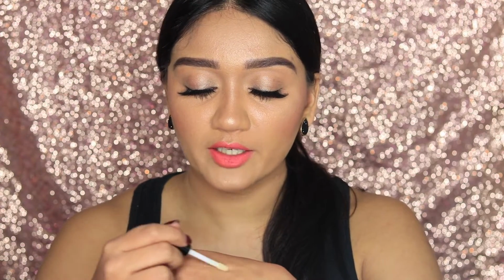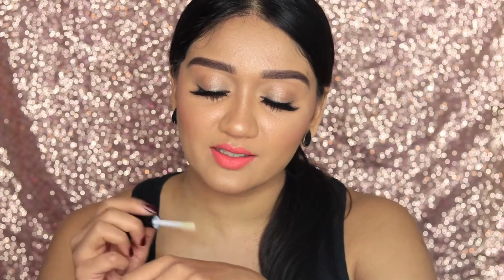So the next $4 product is this lip gloss from MAC. It is basically a sheer lip gloss. It is called Clear Water, and it is just to add shine on top of any lipstick that you wear or to wear it alone. Like you can see, it is super duper shiny and it has shimmer glitter particles in it. So I did not own a clear lip gloss, which is why when I saw this for $4, I decided to pick it up.